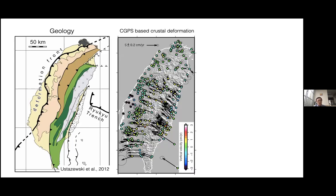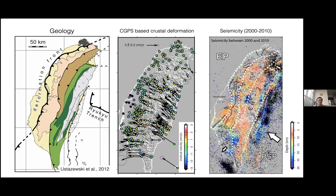As I mentioned earlier, this is a GPS displacement, and you can see the general deformation is roughly 80 millimeters per year. And here you can see how this deformation is distributed. There's a large amount of deformation in the south, and there's also a change of orientation. So here, in the southwest part of Taiwan, we know we're experiencing some kind of tectonic escape.